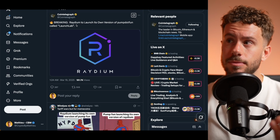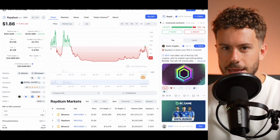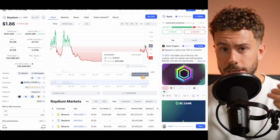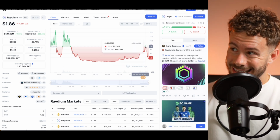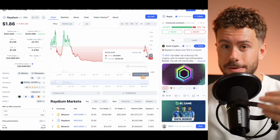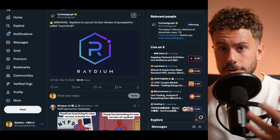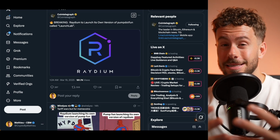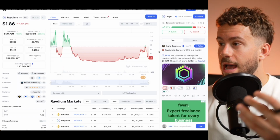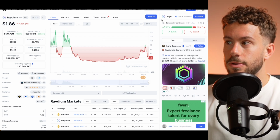First of all, we have Radium to launch their own version of Pump Fund called Launch Lab. A little late, don't you think? I mean, we saw that Radium absolutely nuked when Pump Fund essentially announced that they were going to be using their own aggregator. And so this is something that I think is a very poor business move, to be honest, because we're also seeing that the Pump Fund revenues continue to decrease as we went over in several of my other videos. But I guess if you zoom out and really look at the long term, perhaps this isn't such a bad thing to do for their own business, but only time will tell how their token will actually perform, because this was a pretty devastating crash from $8 all the way down to 1.8.